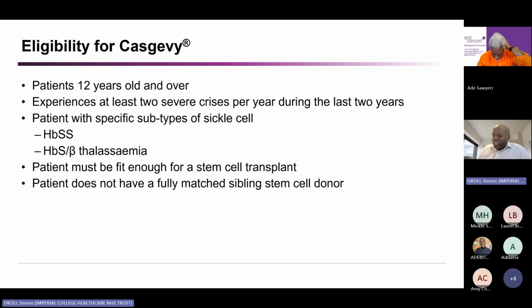We define severe sickle cell as patients who have experienced 2 severe crises per year for the last 2 years. That's a slight bone of contention, and I suspect that criteria will change somewhat for a variety of reasons. But that again is what the clinical trials used as one of the inclusion criteria, so that's what we're using at the moment.